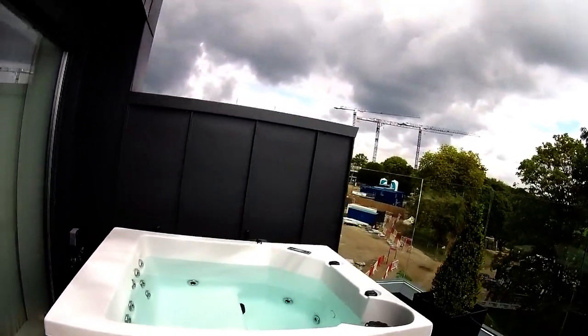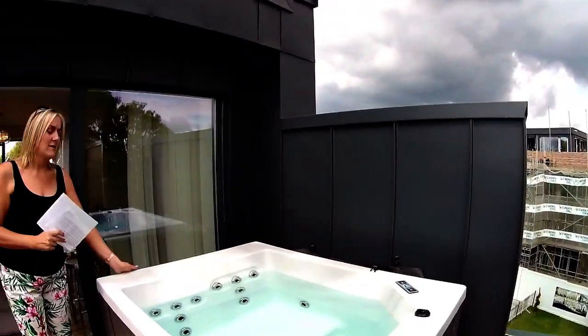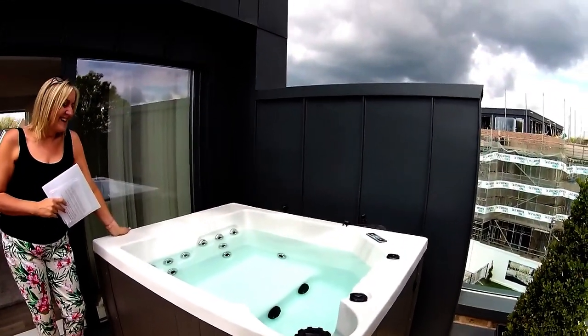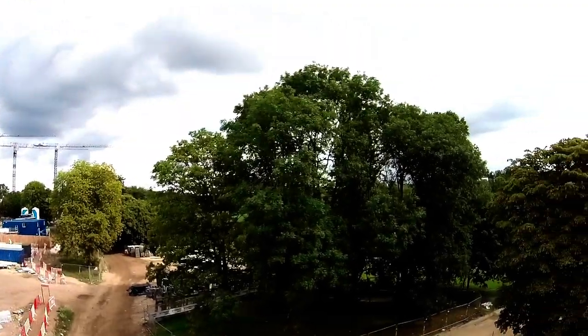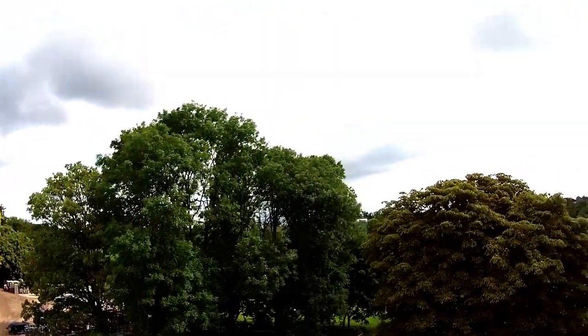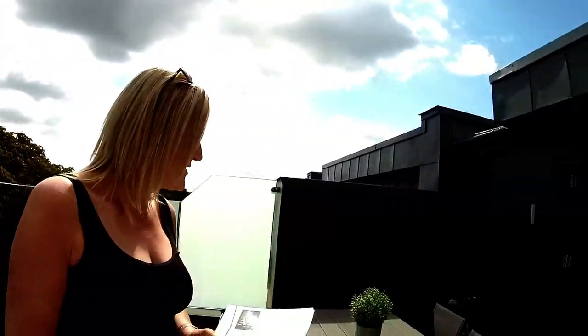A rooftop hot tub. What more could you want? There you go. So right up on the top floor, we have this beautiful hot tub overlooking that view that I keep raving on about there. As you can see, we're almost up in the canopy of the tree, aren't we? You know, and it's almost frameless glass as well. How beautiful. Now, gosh, let's have a look.